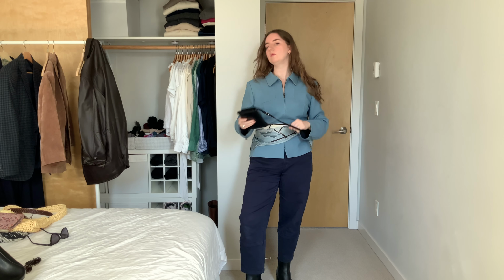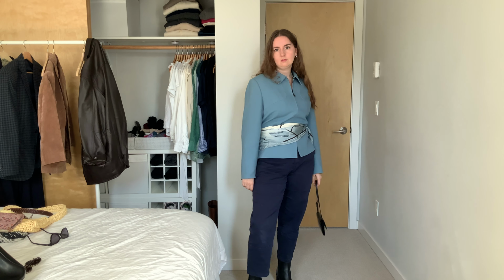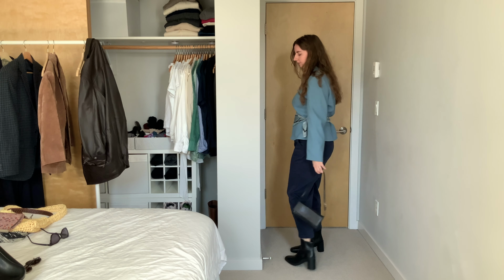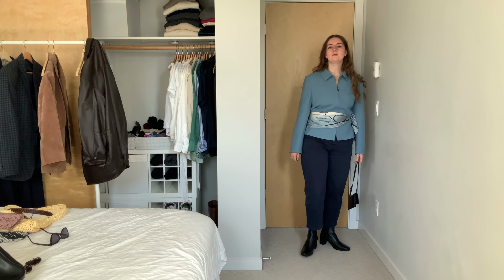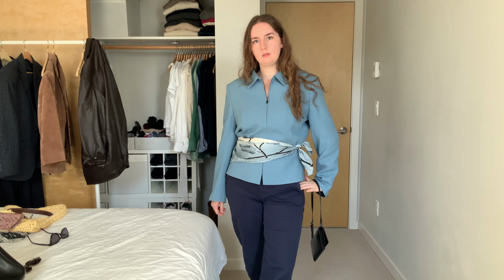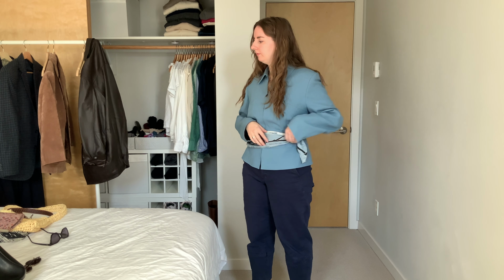Another way to style would be instead to use a scarf over the jacket as a belt. And I also really like the way this one looks. It's definitely more unexpected. Wearing the jacket more as a top, and I just think it looks pretty cool.